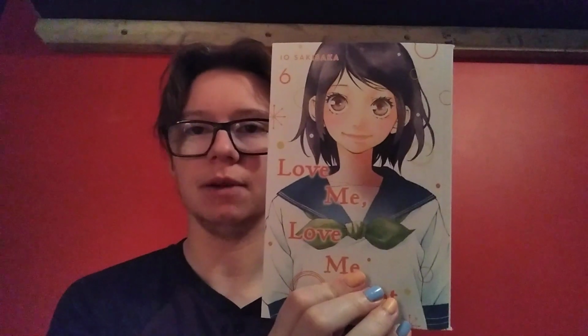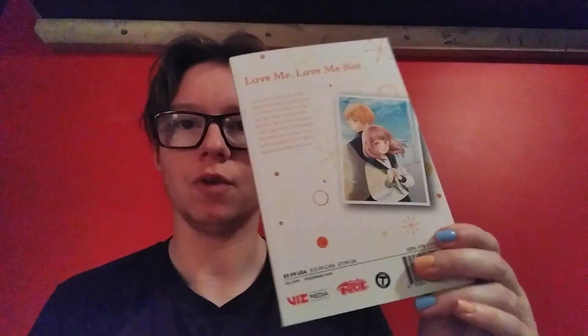Okay. Next up, a couple continuations. These were just pre-orders that came in this month. Volume 6 of Love Me, Love Me Not by Ayuko Io and Sakisaka Io. Still continuing to enjoy this shoujo series. It's cute, it's moving forward, and not much else to say on that one.